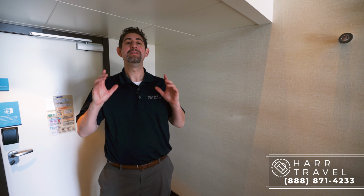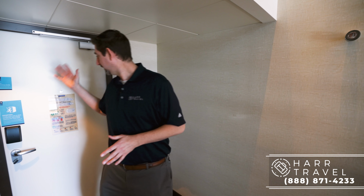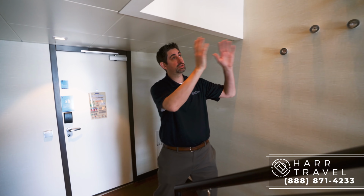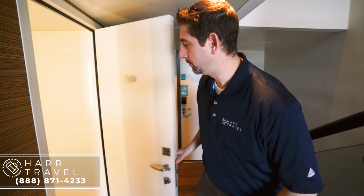And today I'm in one of my all-time favorite suites on board any ship, the owner suite on board the Anthem of the Seas. This is one of the very first smart ships. You can see it in the suite itself, but let me just show you what it's all about. As soon as you walk in here, you got a nice foyer and then the stairs that go straight up to the loft. But before we go there, I'm gonna point out the bathroom right here.